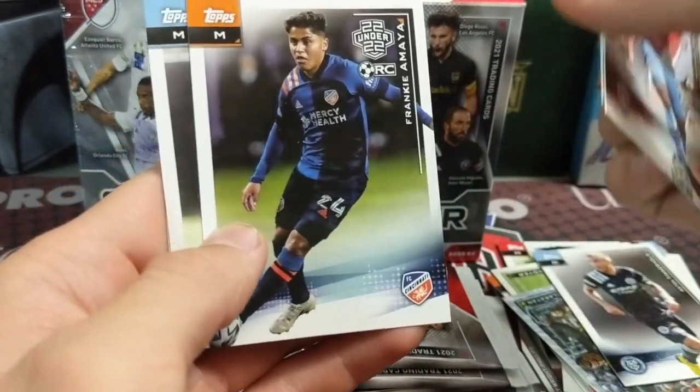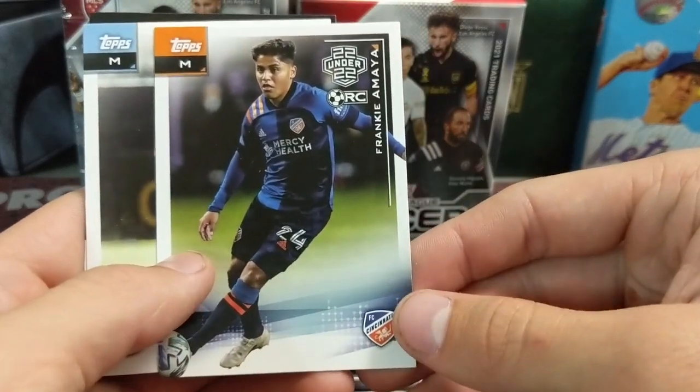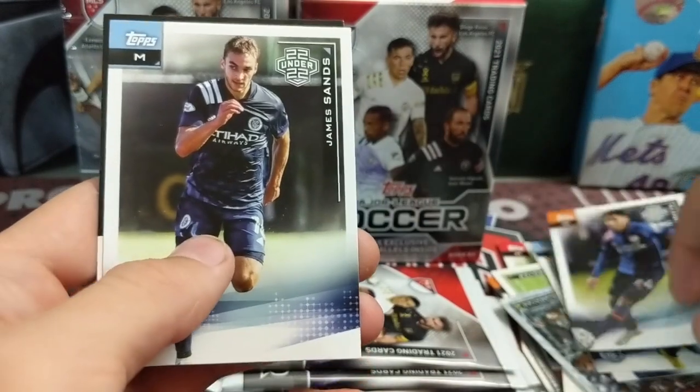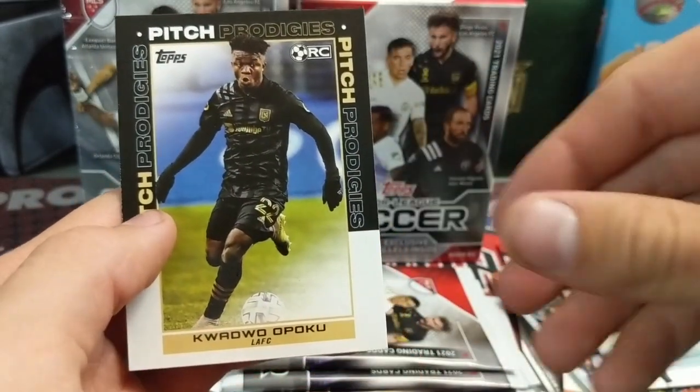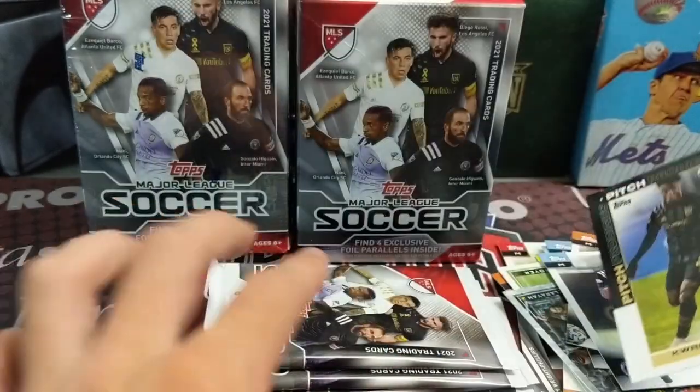Diego Rossi, one of the headliners in the league. Under 22, I guess, rookie. Amaya, James Sands, and Pitch Prodigies, Opoku.